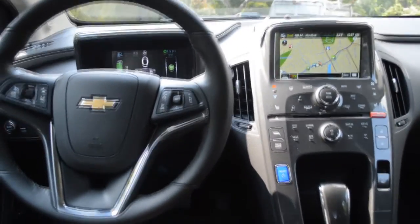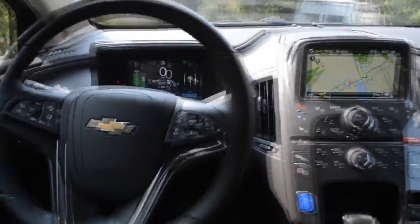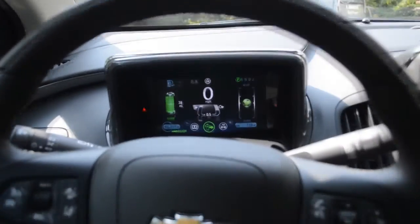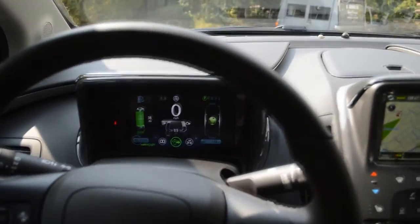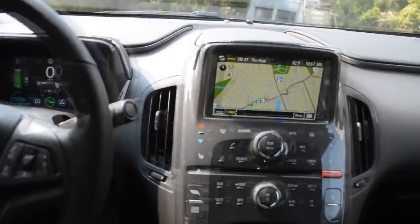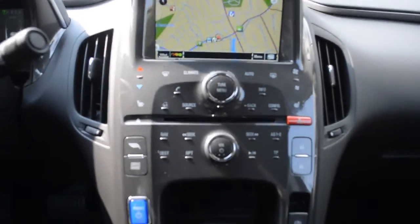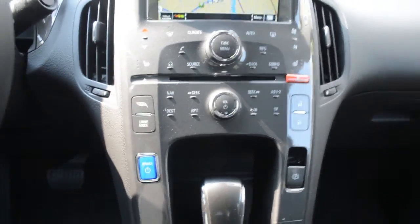One, because the fit and finish is excellent. The driver cockpit is so nice and cozy. You have the big LCD display with all the information you need: trip, battery life, miles per hour. Obviously there's no tachometer because it's an electric motor. Then you have the center stack with the nav, all the touch sensitive buttons, which are actually pretty good, as well as a really roomy front part of the cabin.